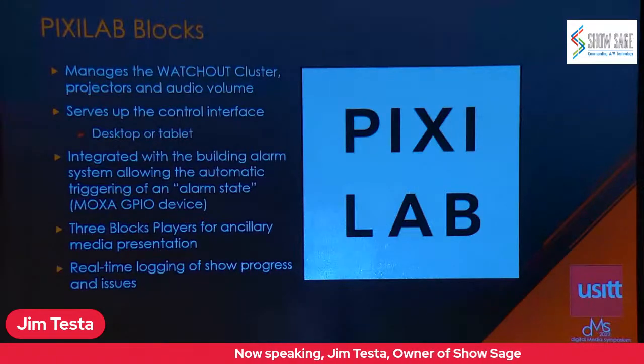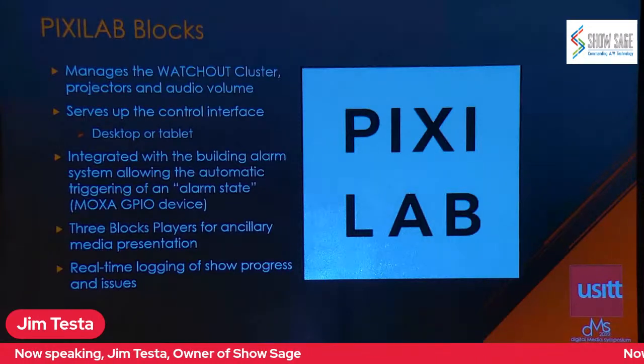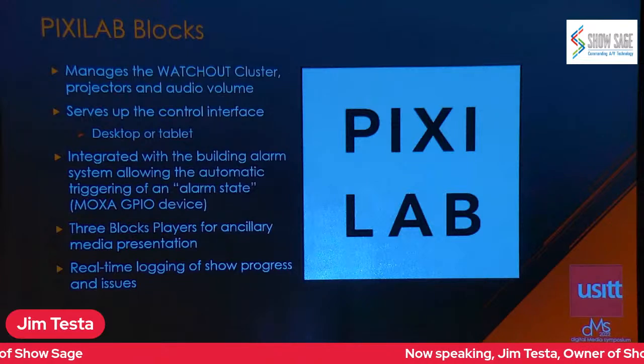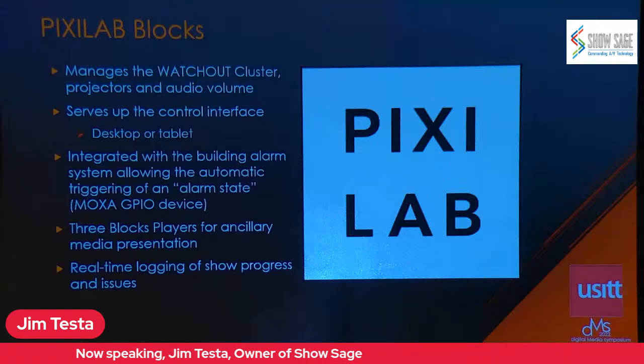So Blocks manages the Watchout cluster, the projectors, and the audio volume for the space. It serves up the control interface, which we can access from either desktop or an iPad that the team can walk around the space with.